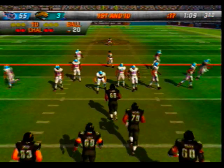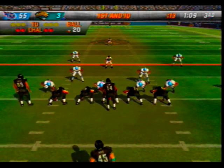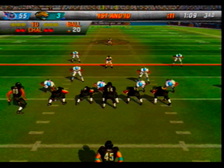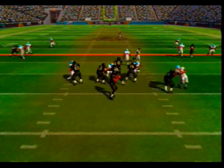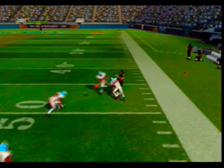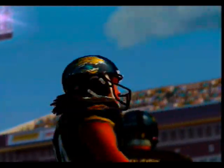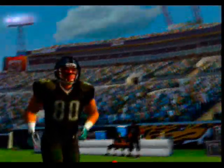First and 10. Ball on the 20-yard line. They're having no success running on first down. Stuffed like a turkey. I mean, less than 2 yards isn't very good. Fires this one deep. It's broken up. He was in the right place at the right time, and that saved them from giving up a lot of yardage.